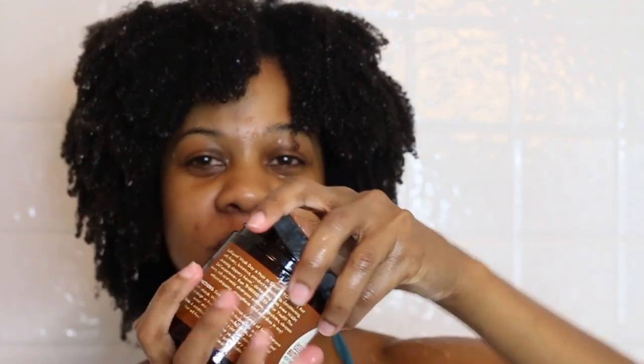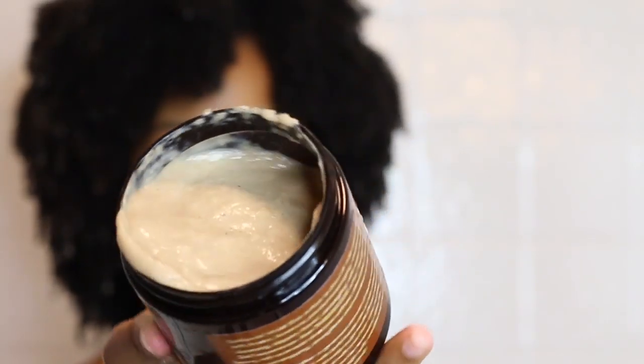Bhringraj. Sorry. So yeah, I wanted to apply this to my hair, and y'all, the lather, the slip, the everything of this product is amazing. I absolutely love this. It just makes your hair feel so good. It's going to make your wash day easier because of the slip that it gives. And it has a lot of great ingredients in here.